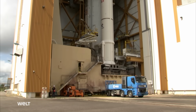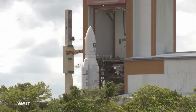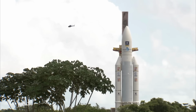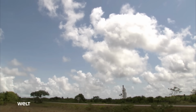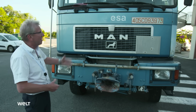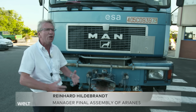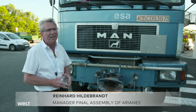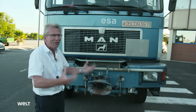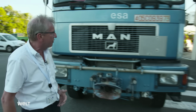On the ground, the 56-meter-tall launch vehicle has to be moved several times to various locations at the spaceport. It's a tough job, even for a truck as powerful as this. This rather unassuming-looking truck is a real standout. It has special gears. It will be moving the launching base, which weighs 750 tons, along with the launch vehicle, which hasn't been fueled yet. So it will be towing more than 1,300 or 1,400 tons, but this truck is equipped for that.